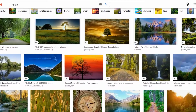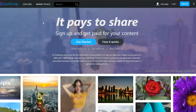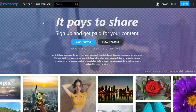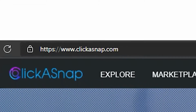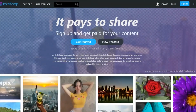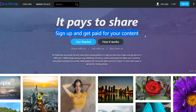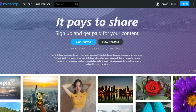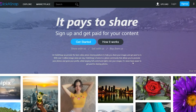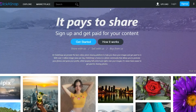Clickasnap.com is the platform that will actually pay us. And you'll notice right away that it pays to share, sign up, and get paid for your content when you come here. And your content will be those exact images you found for free on Google without having to take them yourself. This is how it works. When you upload an image to this website, it will be accompanied by a series of advertisements on the side. And the website splits ad revenue with the person who uploaded the photo, which is you in this case.